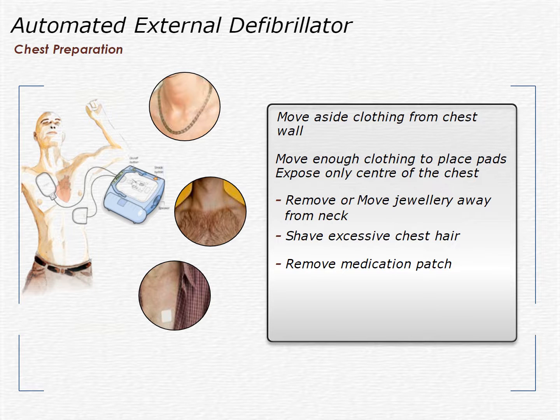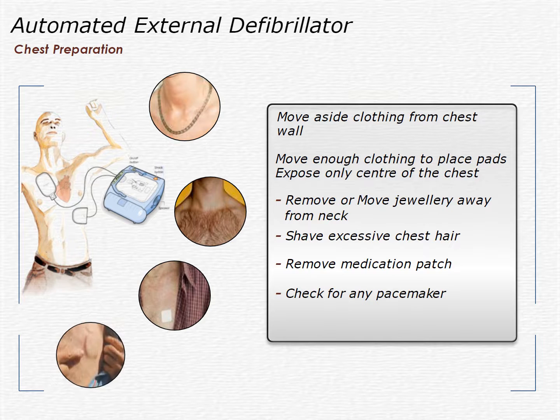Check the person for implanted medical devices, such as a pacemaker or implantable cardioverter defibrillator. The outline of these devices is visible under the skin of the chest or abdomen, and the person may be wearing a medical alert bracelet. Also check for body piercings. Move the defibrillator pad at least 4 fingers away from the implanted devices or piercings so the electric current can flow freely between the pads.